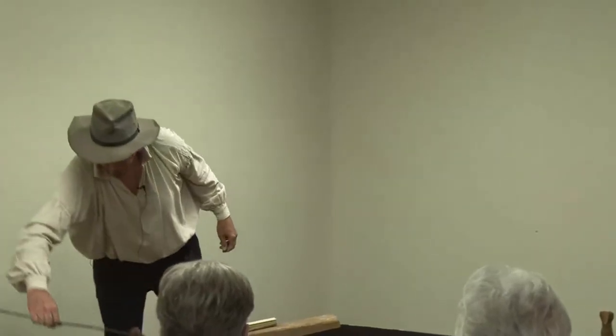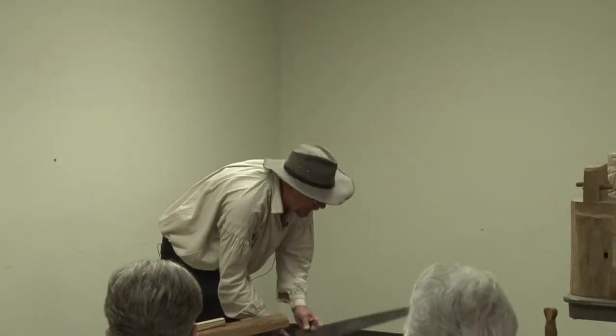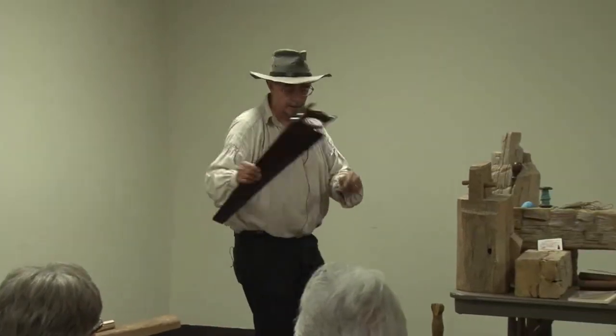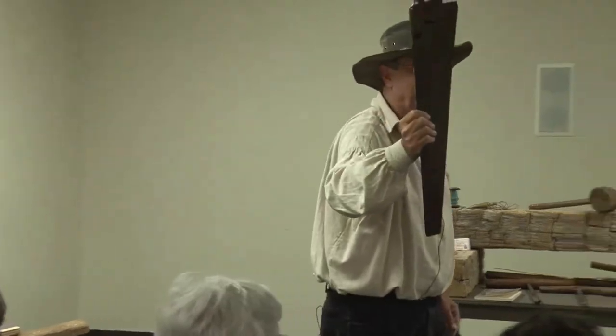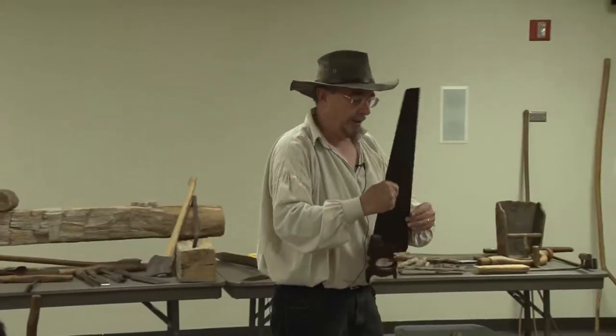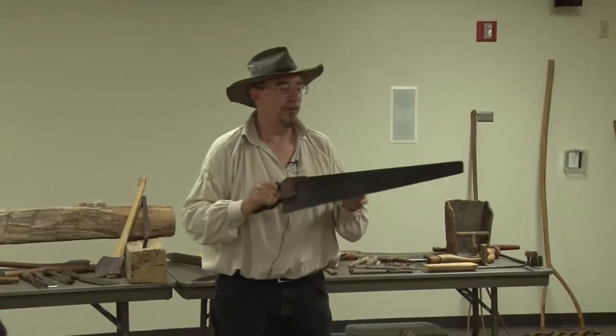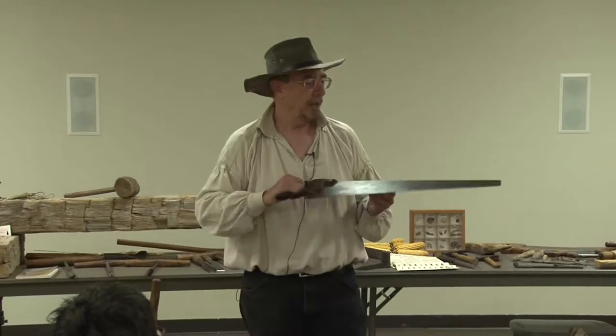A little side note on the handsaw. I'm sure you guys have old handsaws around the house. I like the metal. It stays sharper. It's a lot easier to use than the modern ones. It fits better.